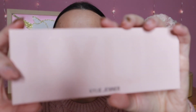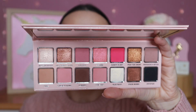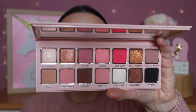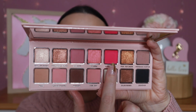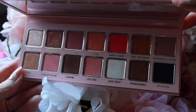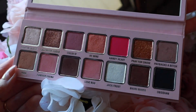Okay, this next one is a holiday palette from Kylie Cosmetics. This is like a 4-5-year-old palette. I think this was in 2019. I believe it was a collection that was just for Ulta. It just says Kylie on the front. And then when you open it up, you have these really pretty pink tones. And what I liked about this palette is it also has this pop of hot pink in it too. So if you want to do a hot pink look for Valentine's Day, this palette has that option for you. And I just think that this was a really nice palette overall.